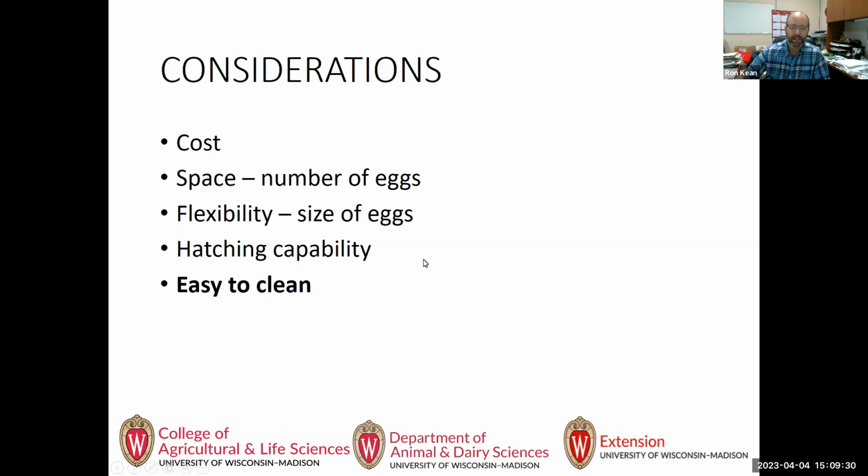Another thing I would look at is hatching capability. Some of them, you'll just hatch them right in the same compartment as where they're incubating. A lot of those that have trays for eggs, you probably are going to want something flatter to hatch them. So kind of look at that. Most of the incubators will have some sort of a hatching area or hatching tray involved.